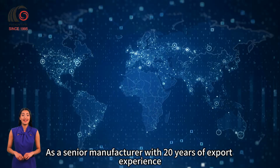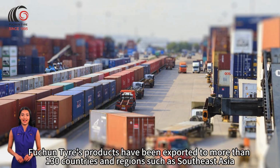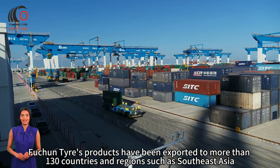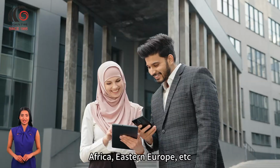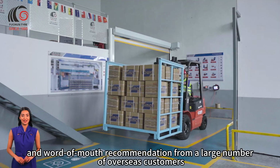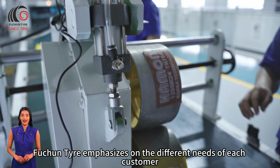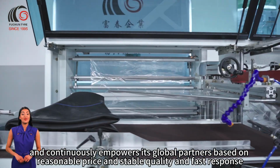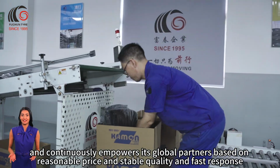As a senior manufacturer with 20 years of export experience, Fuchun Tyre's products have been exported to more than 130 countries and regions such as Southeast Asia, the Middle East, South America, Africa, Eastern Europe, etc., and have won stable cooperation and word-of-mouth recommendation from a large number of overseas customers. Fuchun Tyre emphasizes the different needs of each customer and continuously empowers its global partners with reasonable prices, stable quality, and fast response.